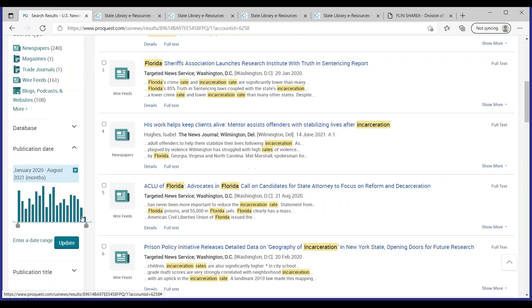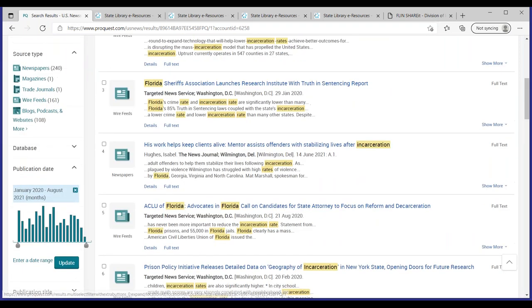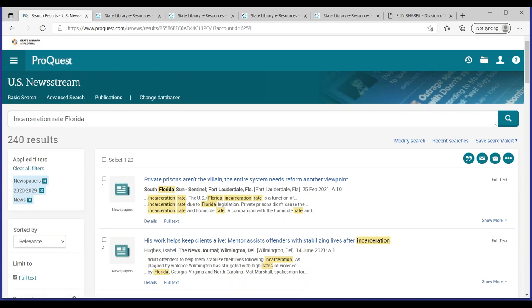Similarly, if we scroll down and use the source type limiter, we see that the database is pulling from news blogs, news websites, print newspapers, and other news resources. Let's say that we only want to see what was published in print newspapers. In that case, we'll select newspapers. That narrows the search results down to 240 articles.